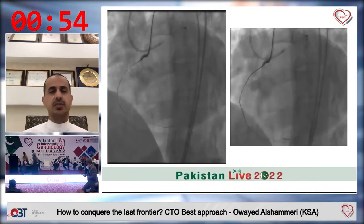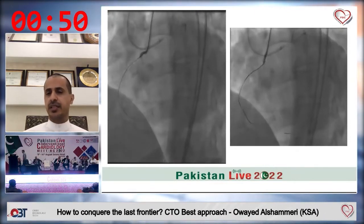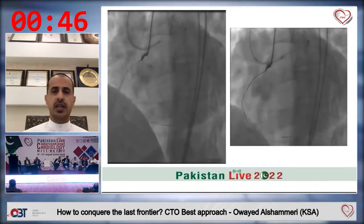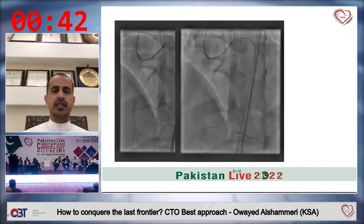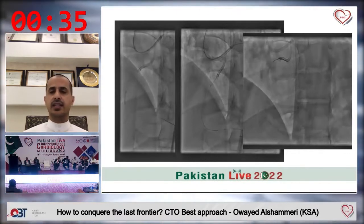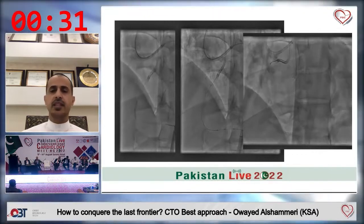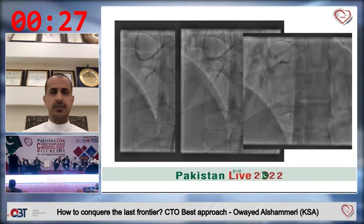It was crossed within 30 seconds. Just follow the track of the retrograde guide wire. This is one of the things that saves time in the cath lab. And that case completed, and I was done. Then stented, and the radiation that the patient was exposed to was only 2 gray, and it lasted for about 90 minutes.